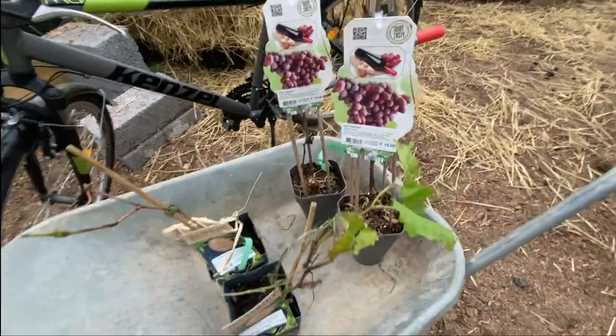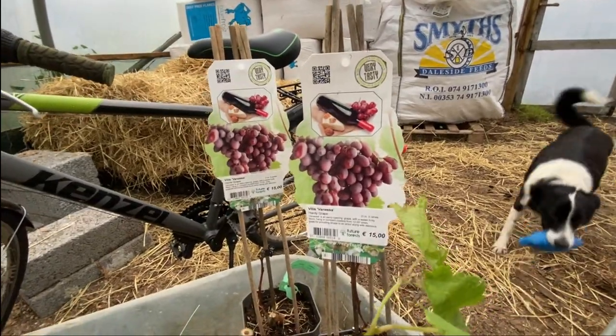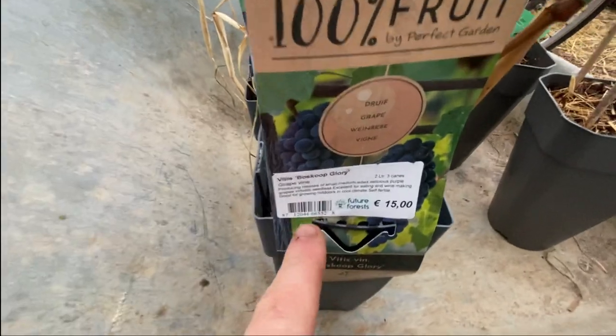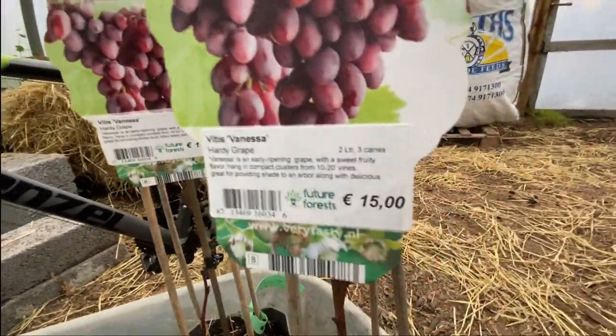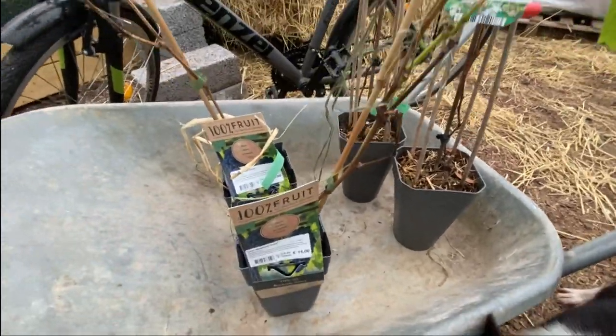I'm just testing out here, so I've just got two different varieties. This one's already got a bottle of wine on it, so it must be good. But yeah, so this is the first variety, and again, it's just by me reading the recommendations on the different websites. And that's my second variety, and I'm just going to give them a go and see what happens. All we can do is learn.